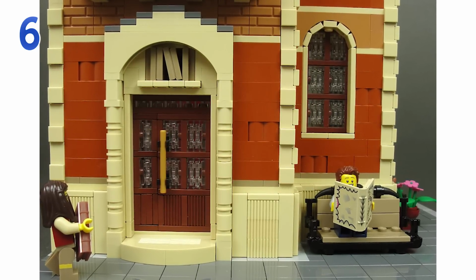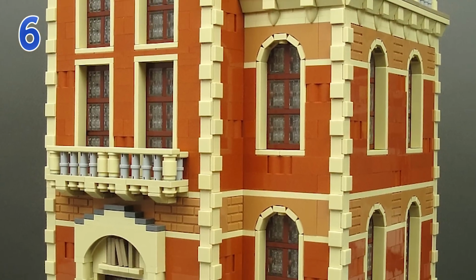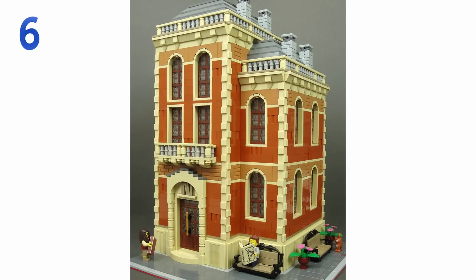Some of you may say that maybe it looks even too simple, but it is just what you expect from a library building in an old town part of a city. Great build, and thank you Maxim for doing this one.